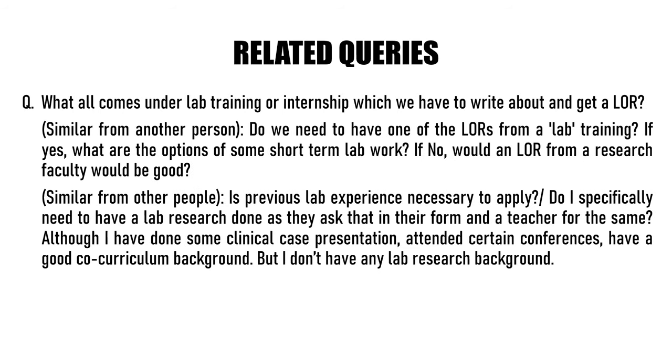What all comes in the lab training or internship which we have to write about and get a LOR? Similar question: do we need to have one of the LORs from a lab training? Is previous lab experience necessary to apply? Do I specifically need to have lab research done, and a teacher for the same? Although I have done some clinical case presentations and certain conferences, and I have a good co-curricular background, I don't have any lab research background. From my understanding, again, please don't take my words verbatim.